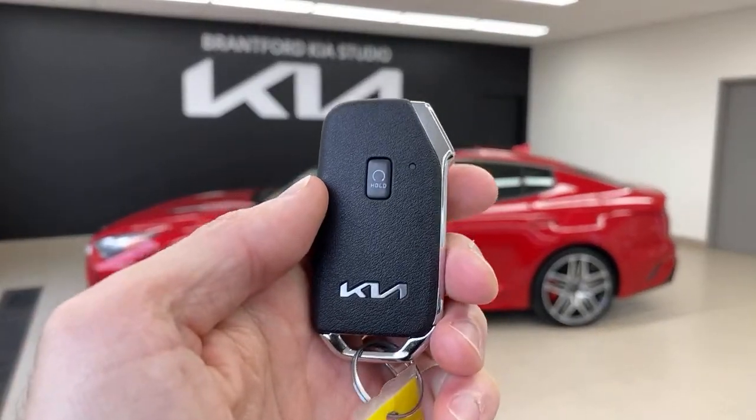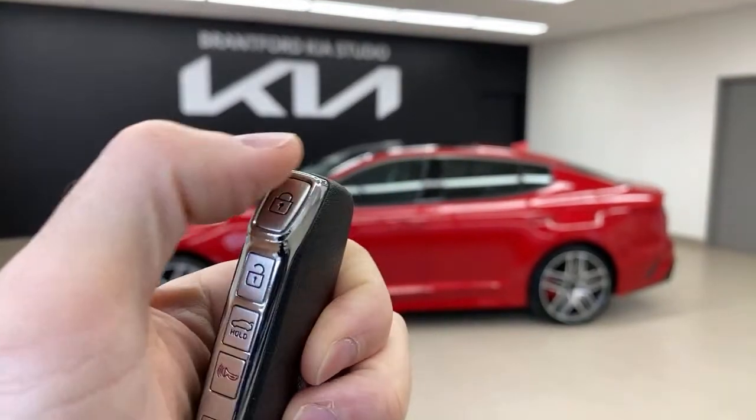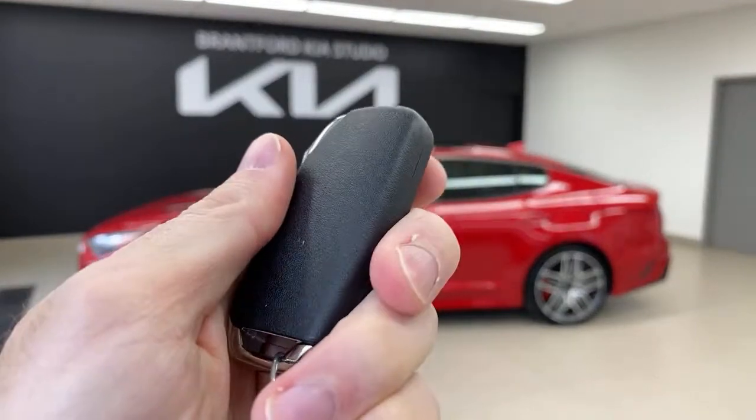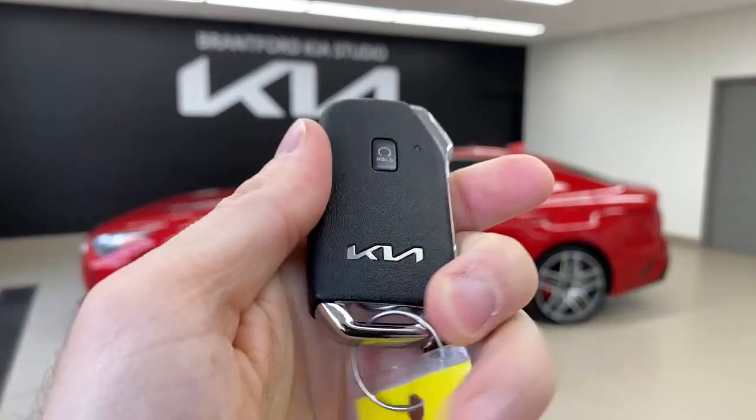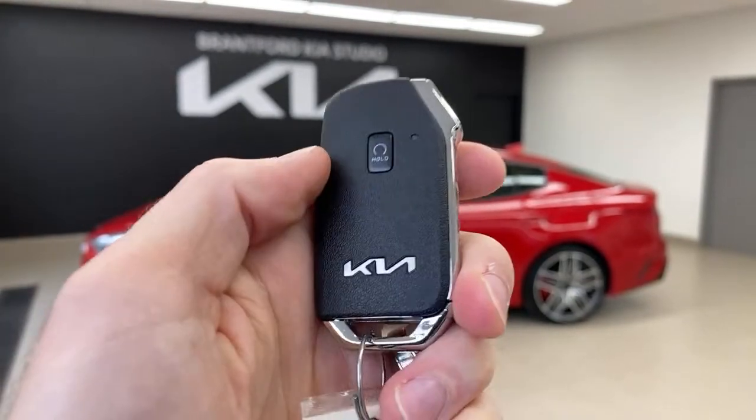Here's the key fob. Now, those of you who have seen a Kia Stinger previous to the 2022 model year are going to know that you used to have sort of a round button up here, looked pretty cool, and almost a leather-like look to the key fob. This one is plasticky. And it's actually the same key as we use in all of our other cars. So interesting that they moved away from that.